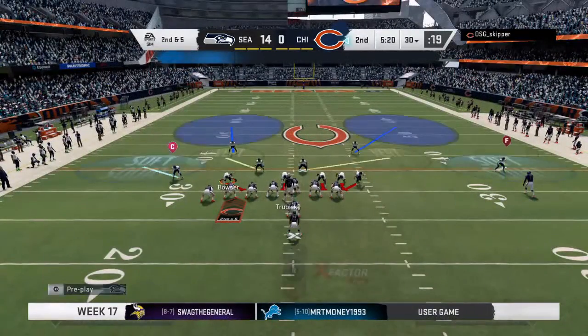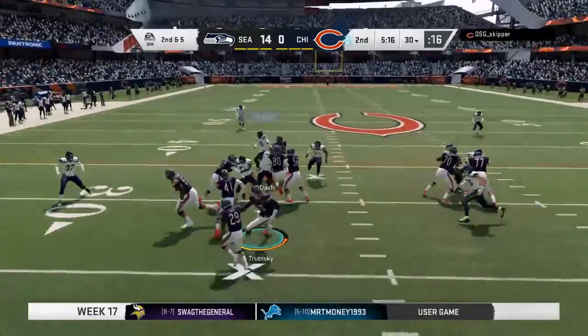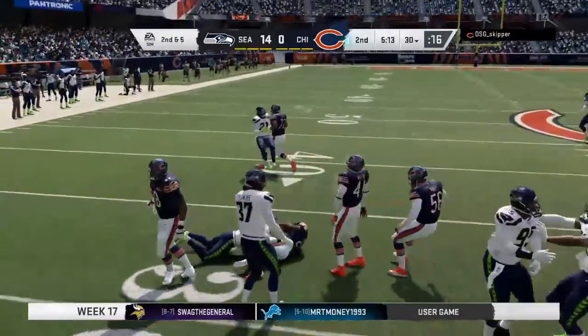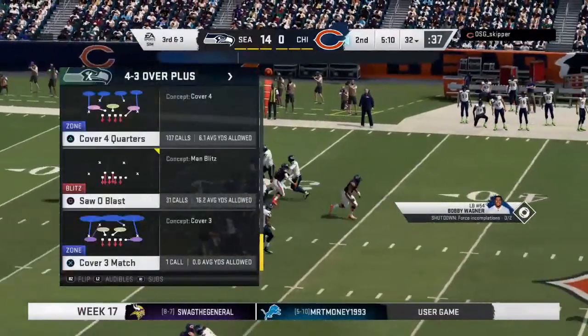I think that they'll stay with it. I don't think they'll abandon it just yet and try and generate some offense on this drive. Anything. At least 3 points, get that 0 off the board. It'll be a pickup of a couple, and it leaves them with a 3rd and 3.